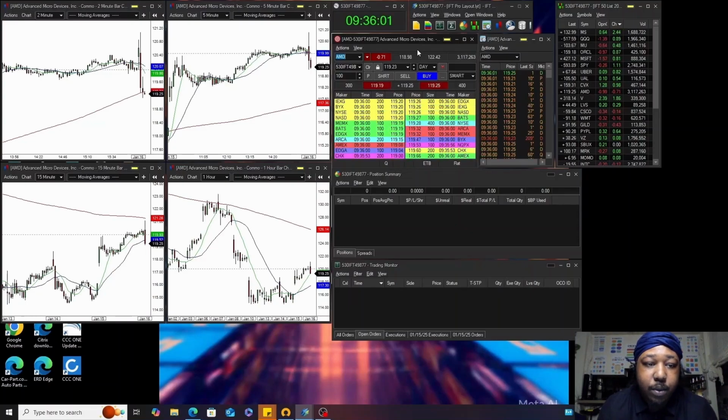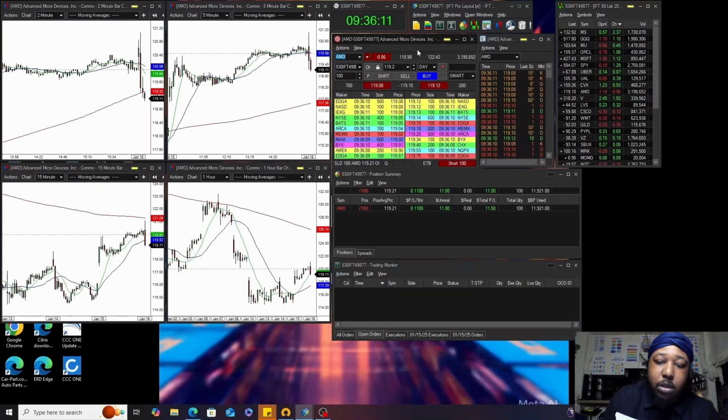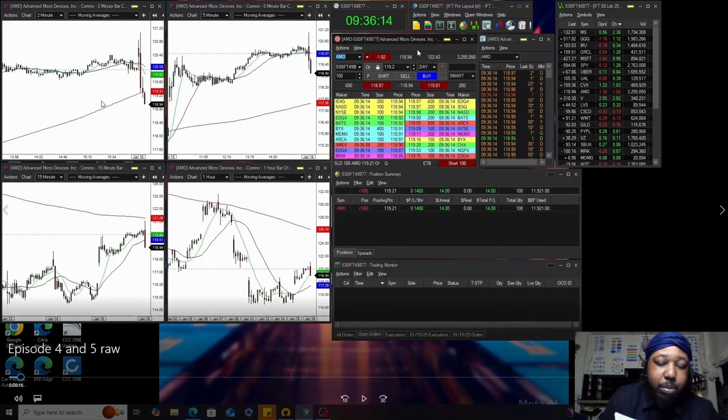So we start off with the first trade. This was from Thursday, from yesterday, on AMD. We did go ahead and jump in at 119.21. We have pretty much the same setup as Wednesday. We have this big bearish red candle crushing into the 200 moving average. We also have this little doji here that's breaking the 200.